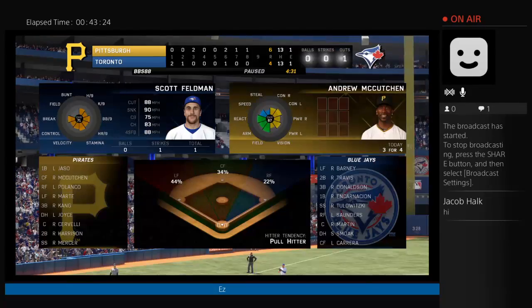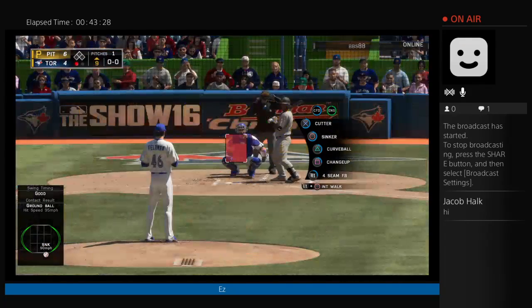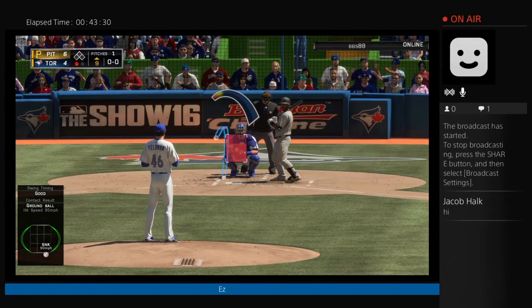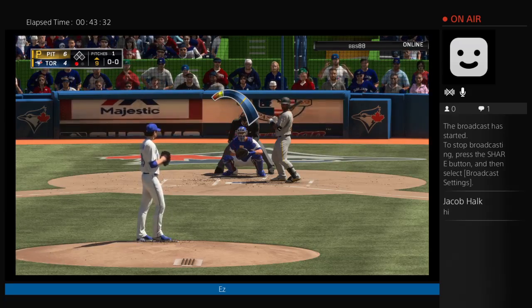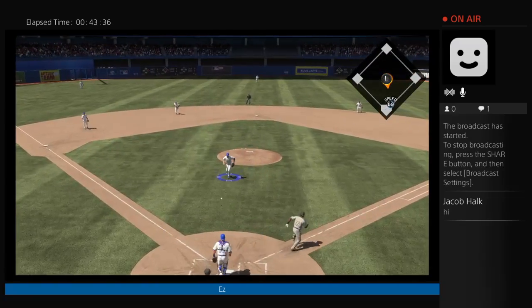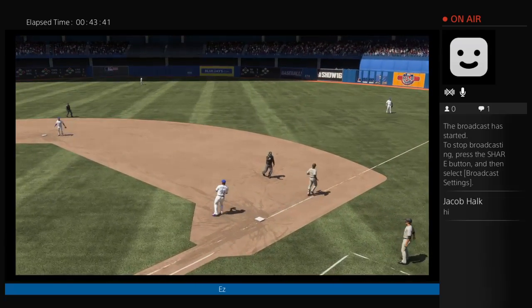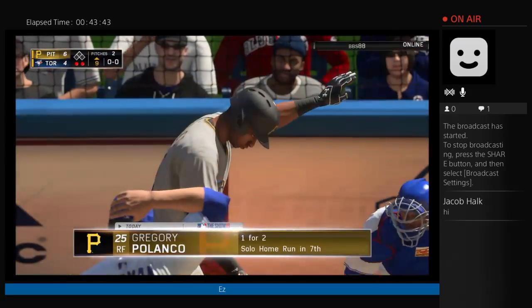Andrew McCutchen ready to take another shot. Went down on strikes his last time up. Yeah, and he went down in flames, too. Got him on just 3 pitches. A swinging bunt to the mound. On to first, and Feldman's on a roll now, 2 away.